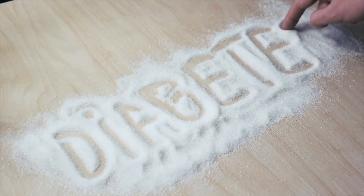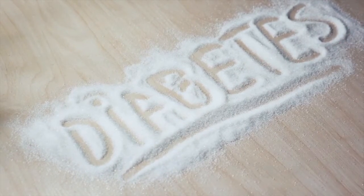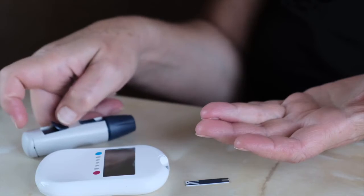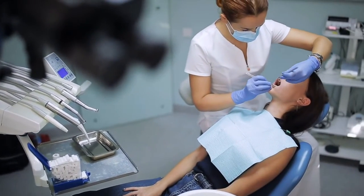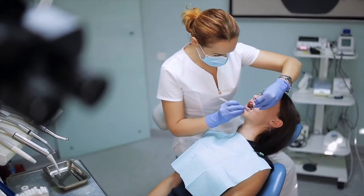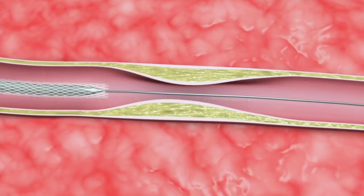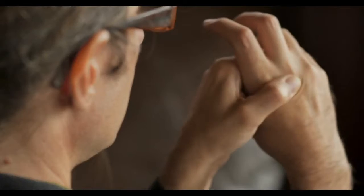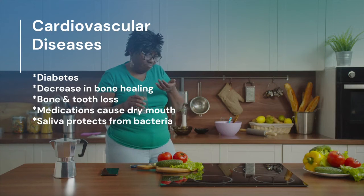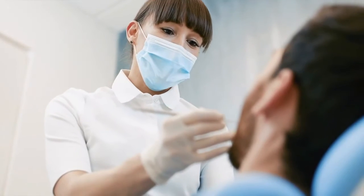With diabetes, like I said earlier, because of the reduction in white blood cells, they're not able to fight against the harmful bacteria that cause the gum and bone degradation. We see a decrease in wound healing because the blood vessels are becoming necrotic. And so we do see more bone loss and tooth loss in those situations. People who have cardiovascular diseases, diabetes, and other chronic diseases such as rheumatoid arthritis, because of the medications that they take, not only are they having immunosuppression, but these medications cause dry mouth.